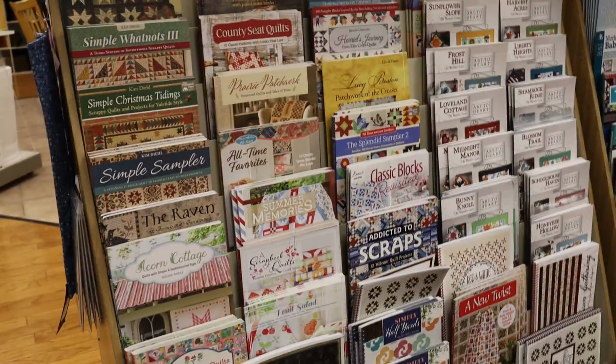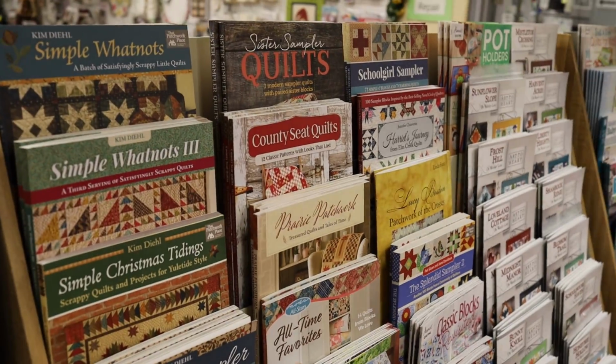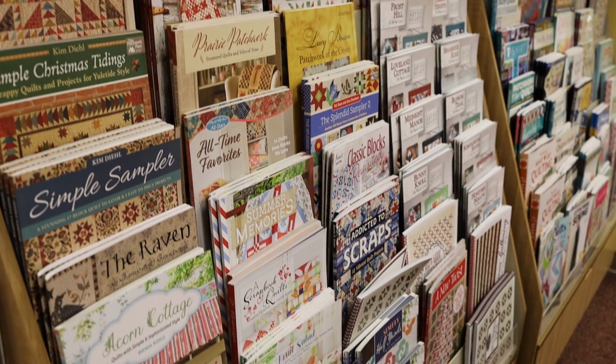Good idea. So lots of books here to choose from. Why do we have so many, Cappy? Well, because our owner is a frustrated librarian, and I think if she could have a bookstore, that's probably the next thing she would own after that.